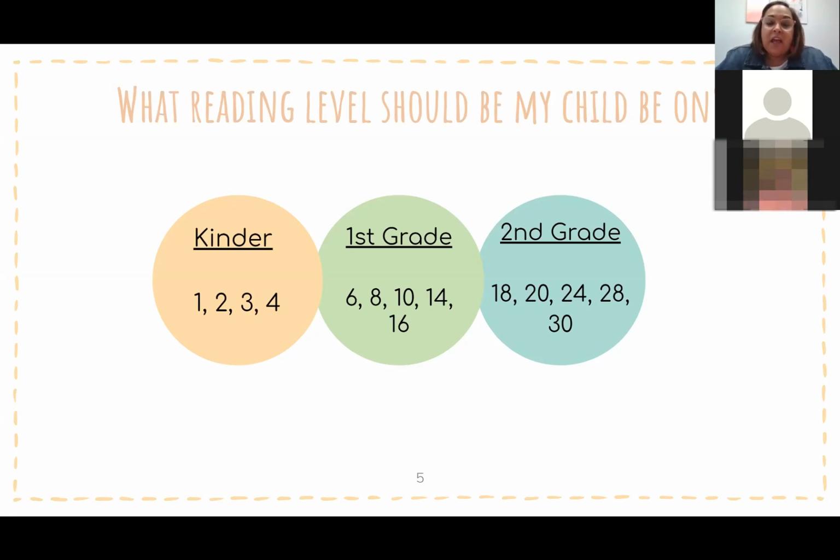Then for first grade, they're usually entering at a 4 or 6, because if they're ending kindergarten on a 4, then that means they're going into first grade on a 4 or 6. If they're continuing to read over the summer, they'll probably enter on a 6. And then you see throughout the year, they just continue to go up reading levels. So you'll see in first grade where we have 6, 8, 10, 14, and 16. At the middle of the year in January, when we test the students again, they're probably going to be on a level 10 or so. And then we're hoping that at the end of first grade, they're on a 16. And what this tells us is that kids are ready for second grade.